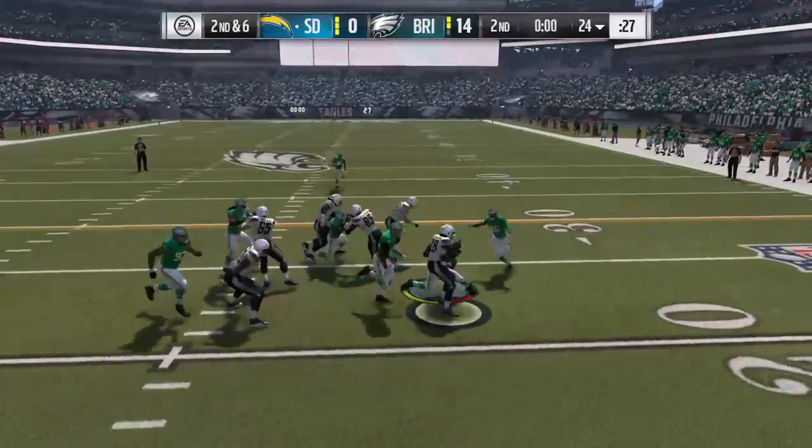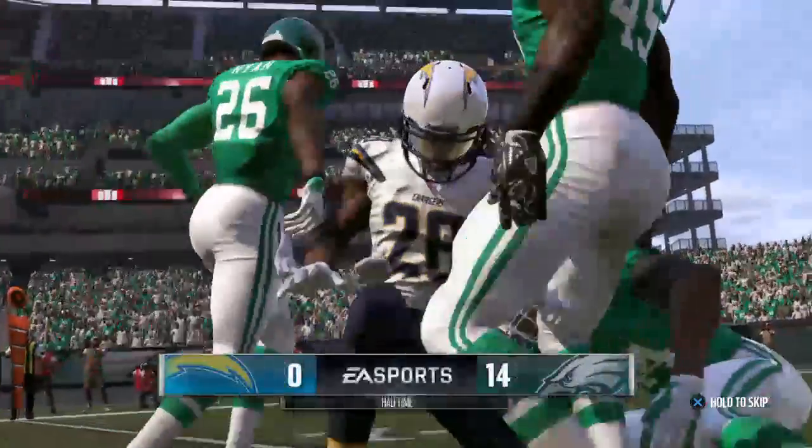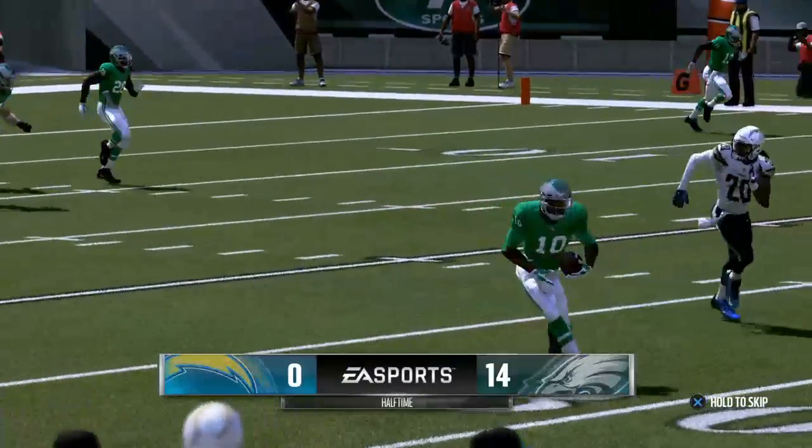This is Gordon as they go to him again. And he is going to lose yardage here. That's it for the first half. 2 more quarters to go. We'll have plenty more to see.